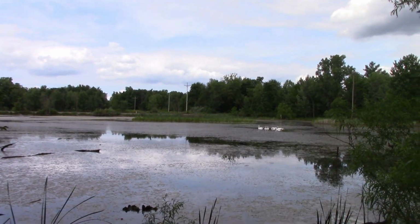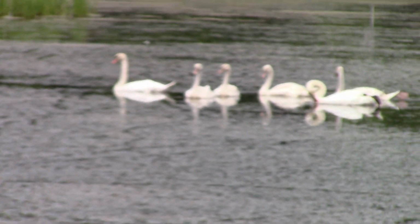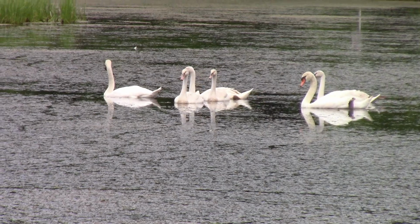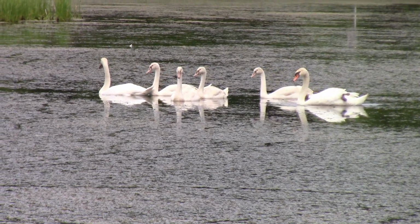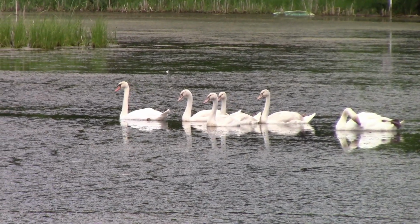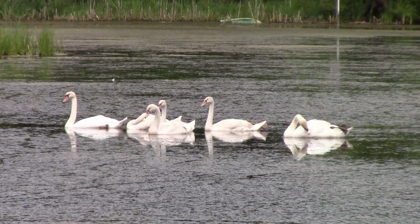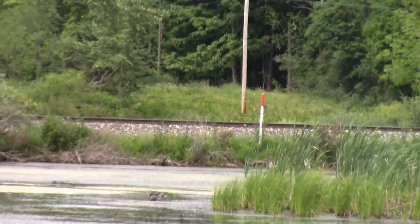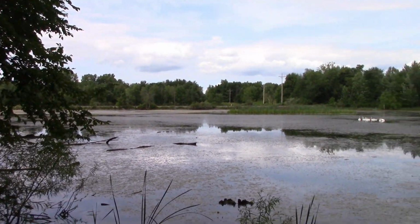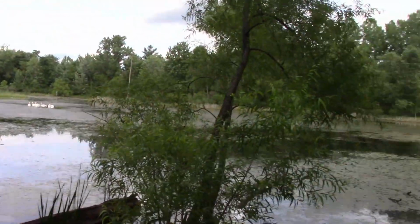Look at the swans. See them? Bunch of swans. Look at that. Gotta be careful though, those are mean. They're beautiful birds, but they're mean. And look at that. Almost reminds me when I went to the Kellogg's Bird Sanctuary. There were a lot of swans out there. And geese. There's some fish moving out there. Wonder if you can come out here fishing.